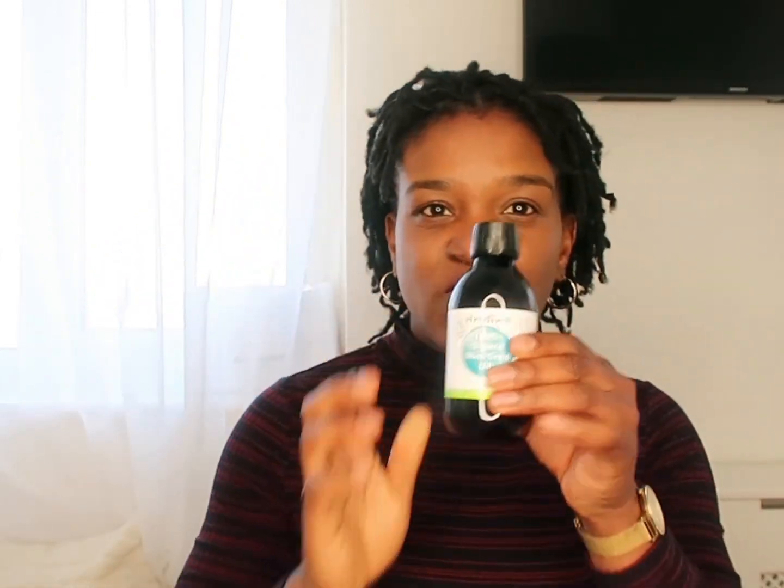Now this bottle, this is what I use instead of my paracetamol. I just had to use the antibiotics, but for any pain relief, this has been my go-to. If I get a headache, I'll just literally dab a bit and rub it around my forehead. If I've got cramps or anything, I'll take a teaspoon and then I'll just drink it.